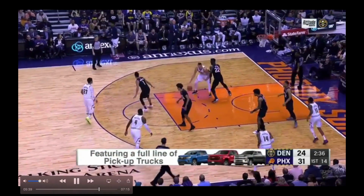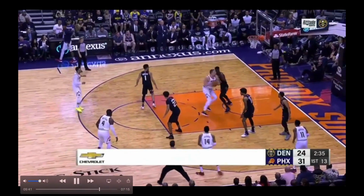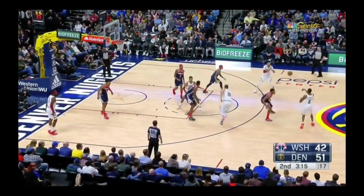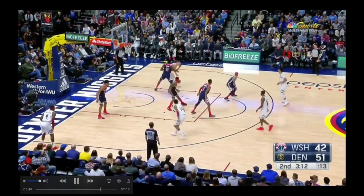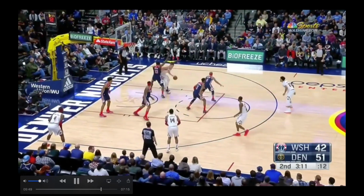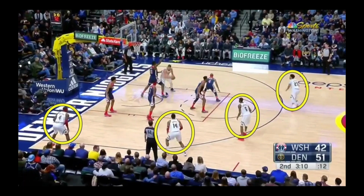Goes to the back down, back down, back down. Gets to his right hand. Good. Post. Again, uses that off arm, probably a little bit too much here, but again, physical, makes contact, and then look how the floor is spaced. You got 4 players spotted up, ready to go.